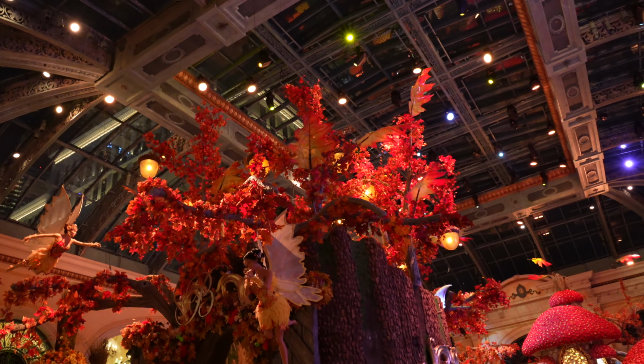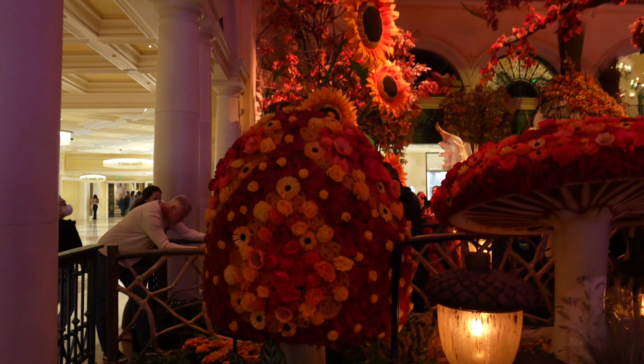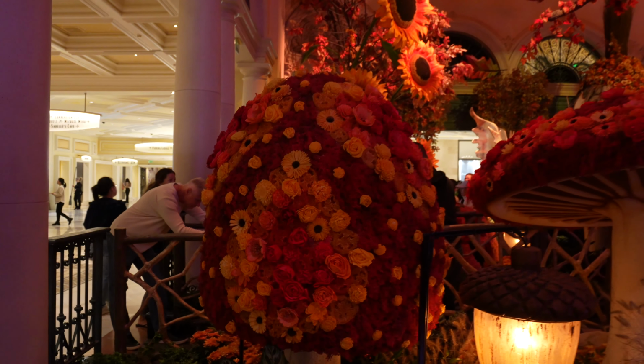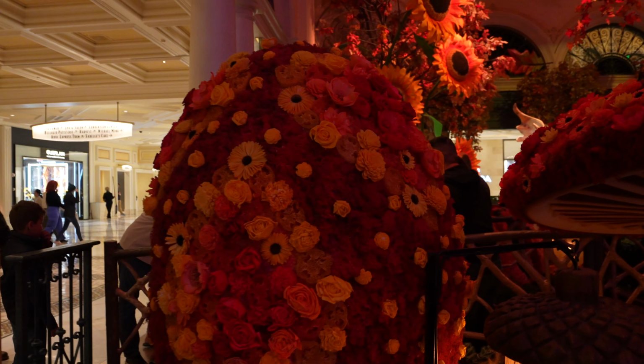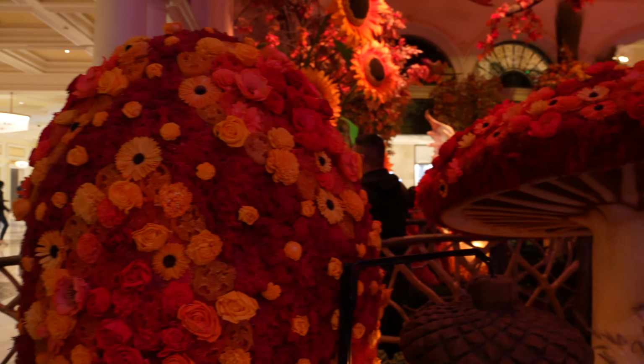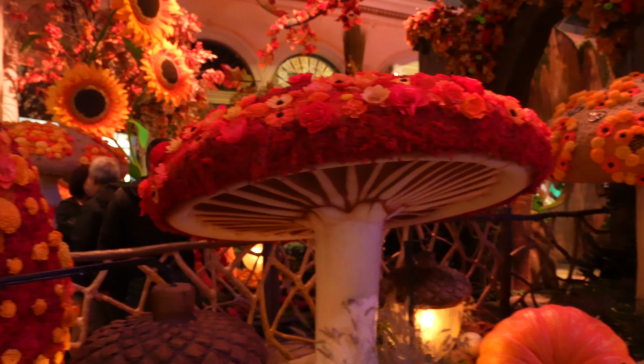So if you have never been to Las Vegas, Nevada, or if you have been here before but have never seen or checked out the Bellagio, definitely do so. They have a seasonal display. This time when we were here, this was their fall slash autumn display. This particular one is called This is the Life, Fairy Dreamland.